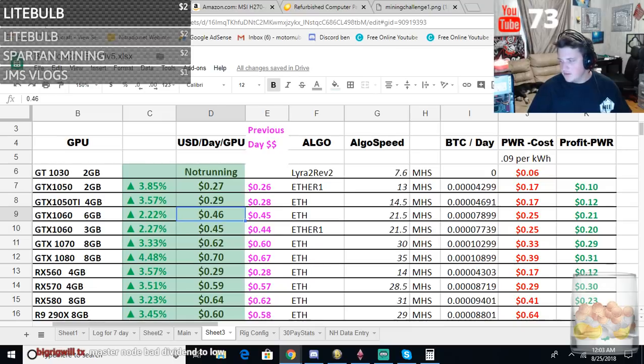The Ether One thing seems reasonable right now. Yeah, I was actually bouncing off the idea of doing maybe a shared YouTuber masternode. That'd maybe be cool. We could be really transparent with people and show what it's doing, what it's not doing.